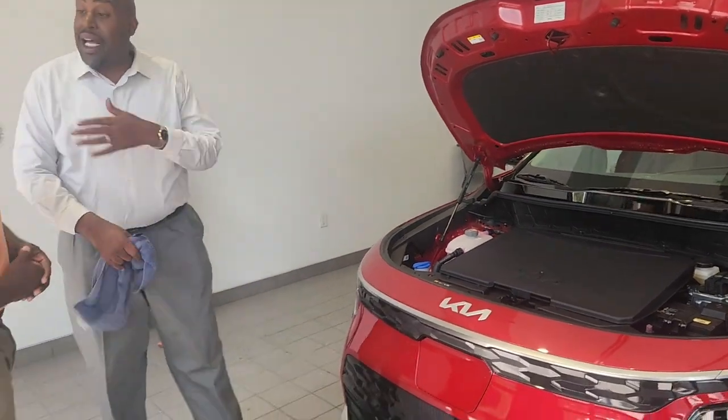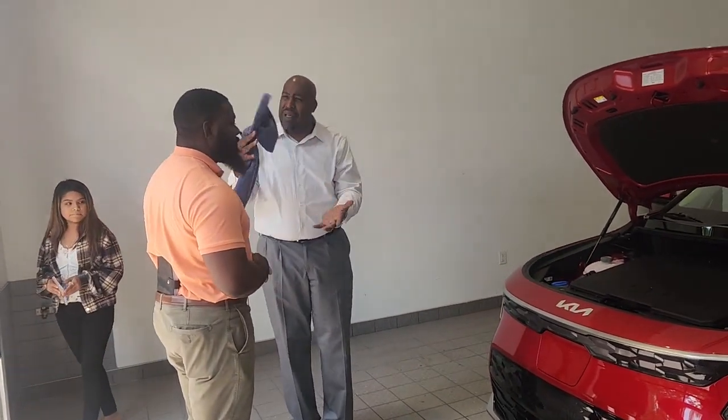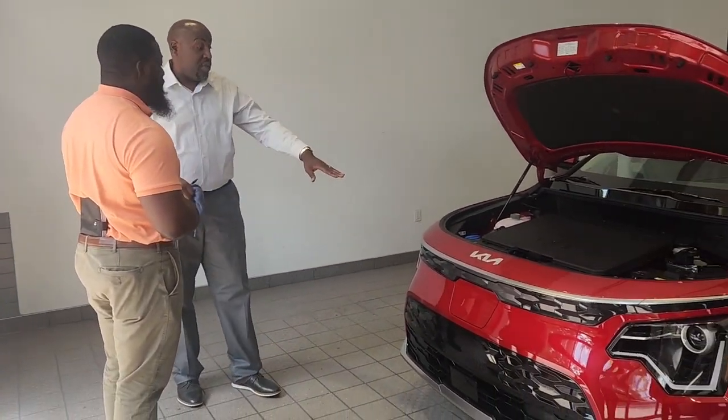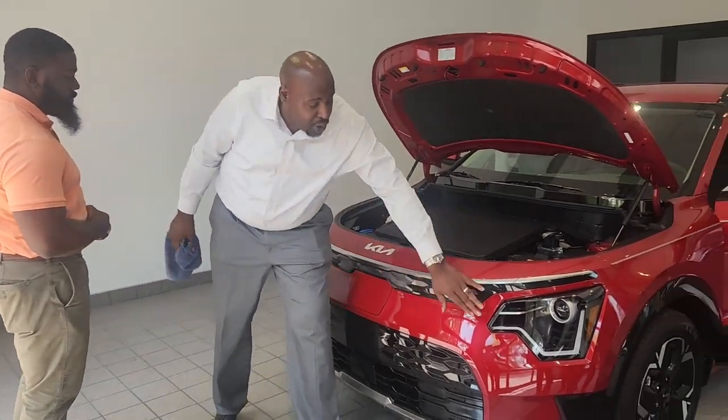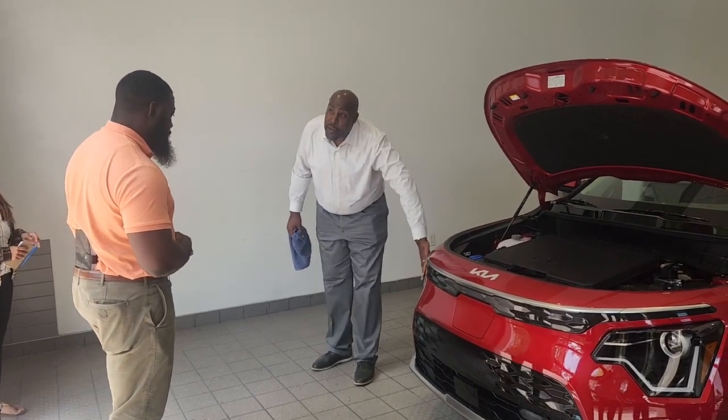So Darren, like we were discussing earlier, you were looking for a compact type SUV, kind of a mixed hybrid. And so what we got right here is the Kia Niro. Now, one of the first things I really want to point out here is the fact that it has these LED lights on it and these particular covers.